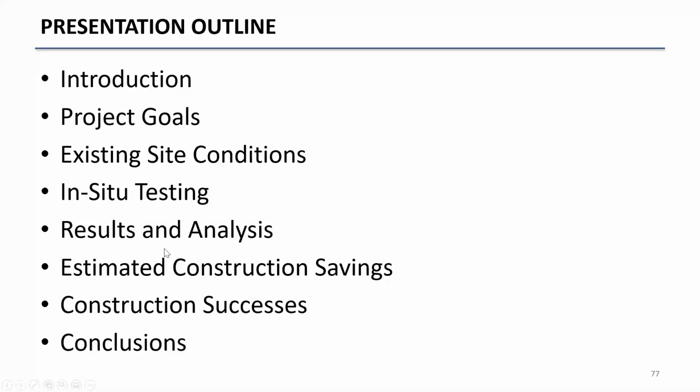All right, so a brief presentation outline. I'll start off with an introduction, move through the project goals and existing site conditions, talk about the actual testing that we did, the subsequent results and analysis, and the interesting thing that a lot of people talk to us about, especially on this project, was the estimated construction savings, not only in dollars, but also time, and talk about construction successes, and then end up with some conclusions.